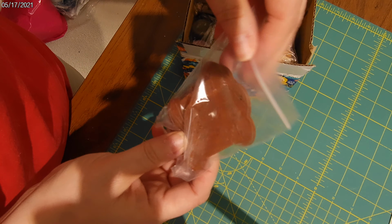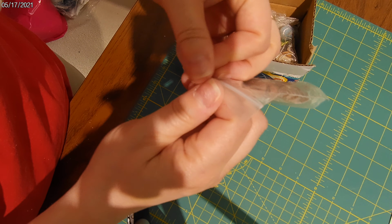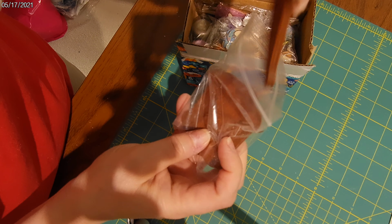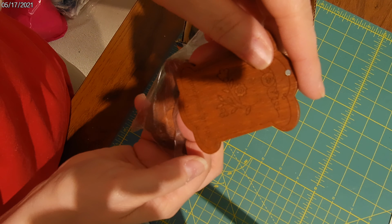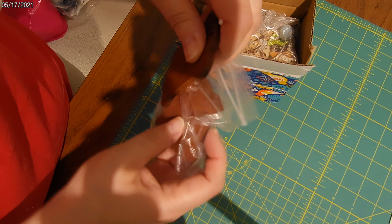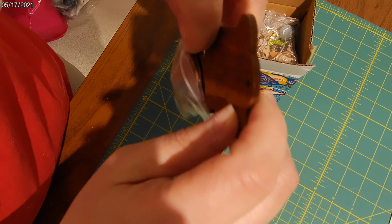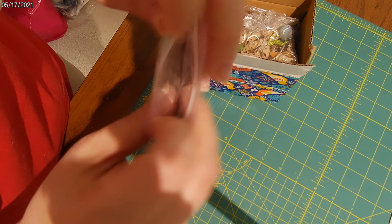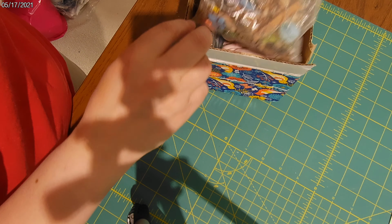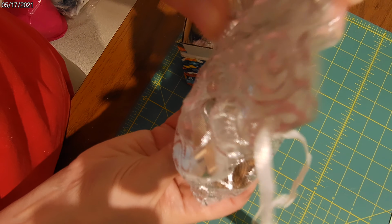So she sent me these tags. I believe they're really actually wood. Let me feel it. Oh my goodness, those are so cool. Handmade for you. Awesome! I love those. They're nice and sturdy too. I like it. Oh, and there's a cute little bag. That's pretty.